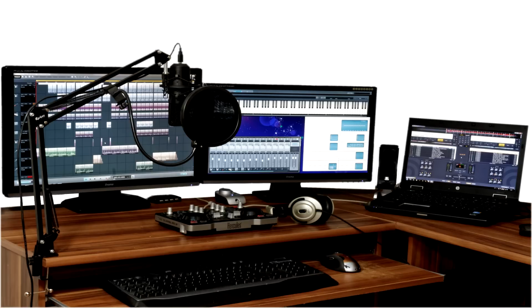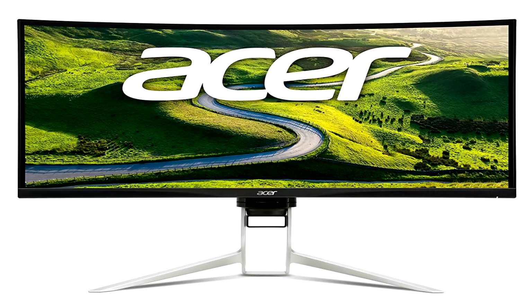So you can get a rough idea of what we're talking about, because for some of these monitors I'm going to say this is true HDR, and for some I'm going to say this has HDR, but it's not true HDR.